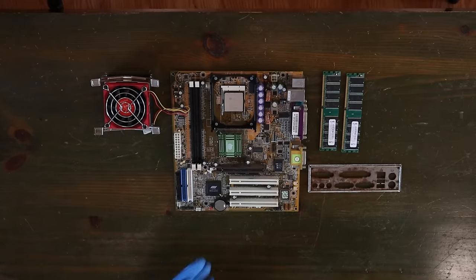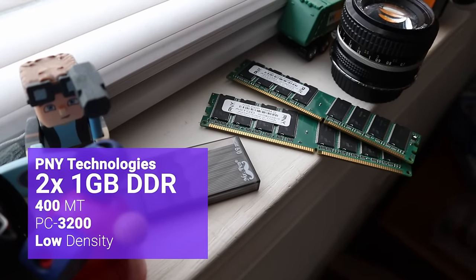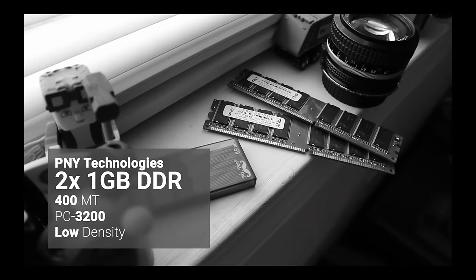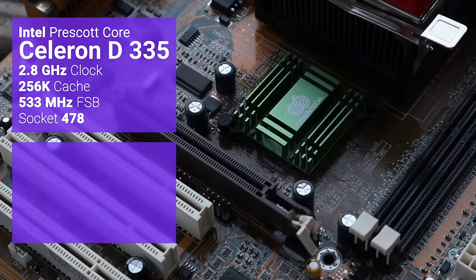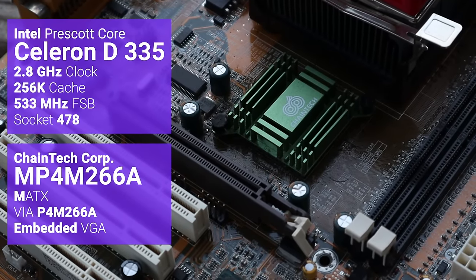Taking a look at everything together, we have a fairly solid socket 478 build, with its 2 gigabytes of DDR RAM at 400 megatransfers, or PC3200 by PNY. Wait, since when does PNY make RAM? Running the show, we have a Celeron D at 2.8 GHz with 256 kilobytes of cache, connected to a mystery motherboard with mystery integrated graphics. Oh, this will be a treat.